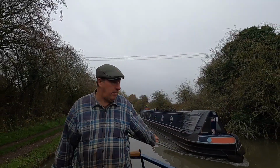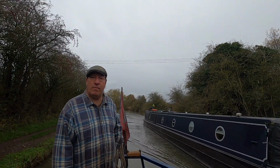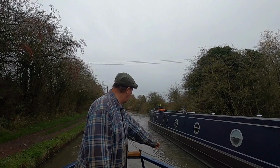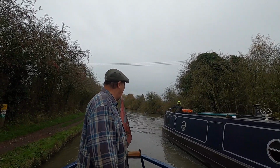The boat we saw coming through Sutton Stop Lock, on the Oxford Canal, has caught me up. So I'm just pulling over and going slow and I'm letting him by. Morning. About the widest part along here.